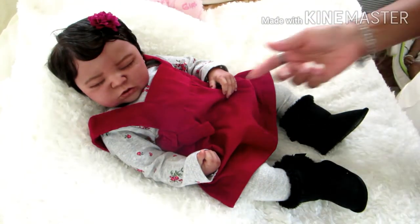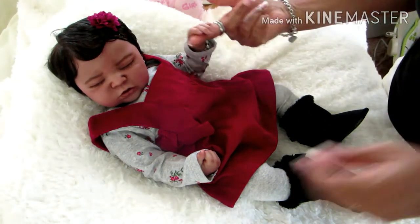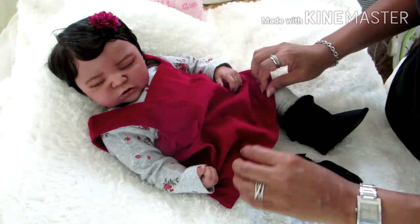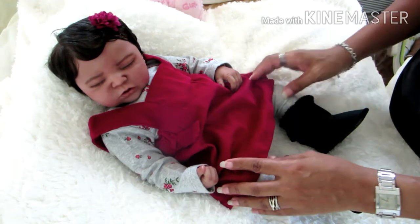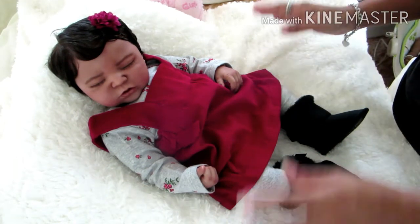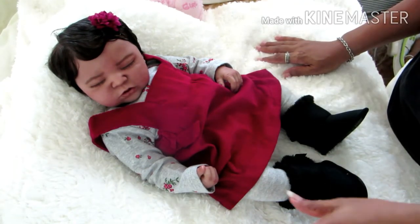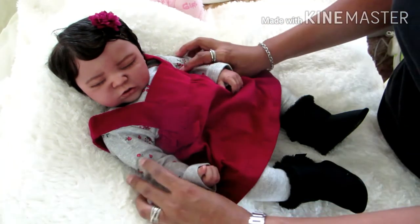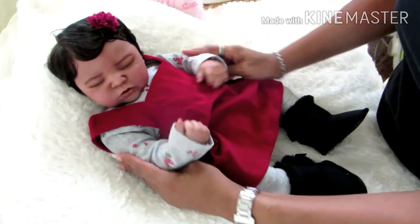So there's Denali Kennedy, dressed for sickle cell awareness in her burgundy. And again, I think it's safe to wear all shades of red across the board to bring awareness to sickle cell awareness. So that's it, everyone.